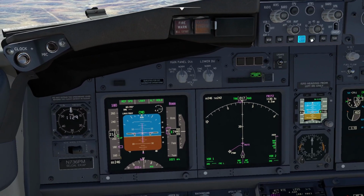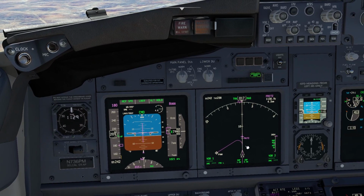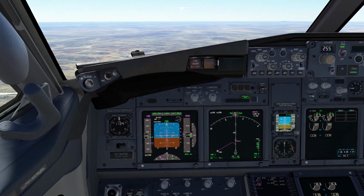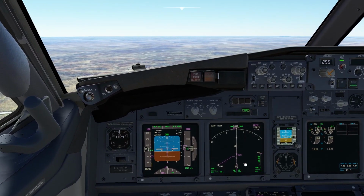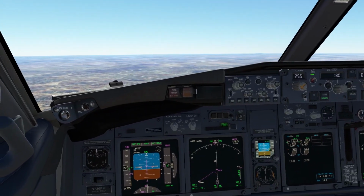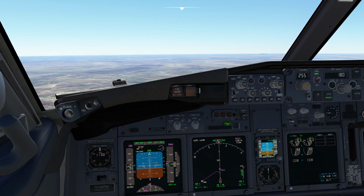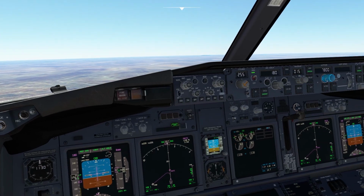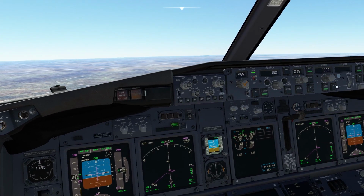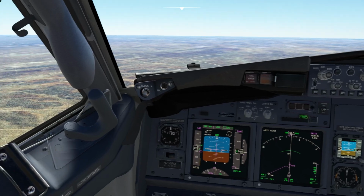Might have gone to approach a bit too soon. That's what I want to see. Now we should be beginning our turn very soon. It's going to be a mighty turn, I'll say that. I'm happy with that altitude. Let's go down to 7.5. 500 feet per minute for the time being.